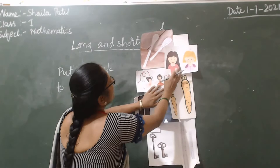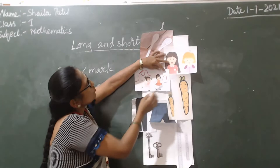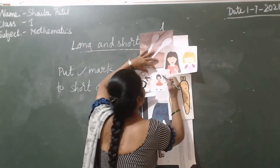Next one. What is this picture? See, two girls are playing with a ribbon. You can see this. They are tied to the stick. So you can see the length of the two ribbons. The first girl's ribbon is long and the second girl's ribbon is short. So we put a tick mark on the short one.